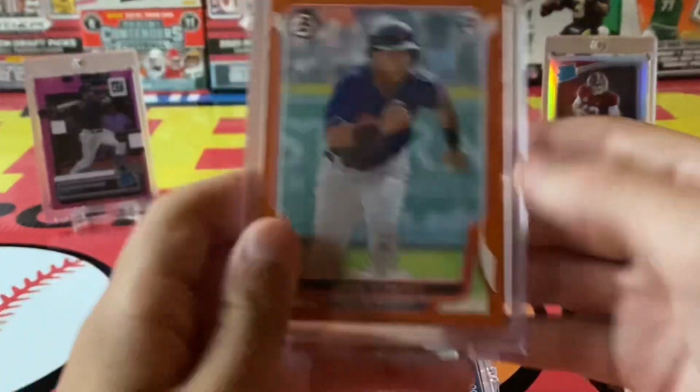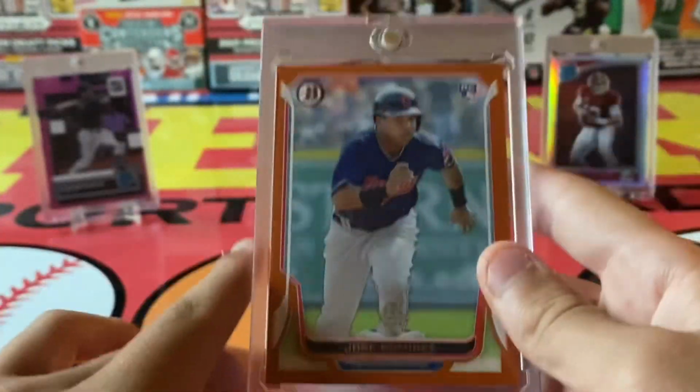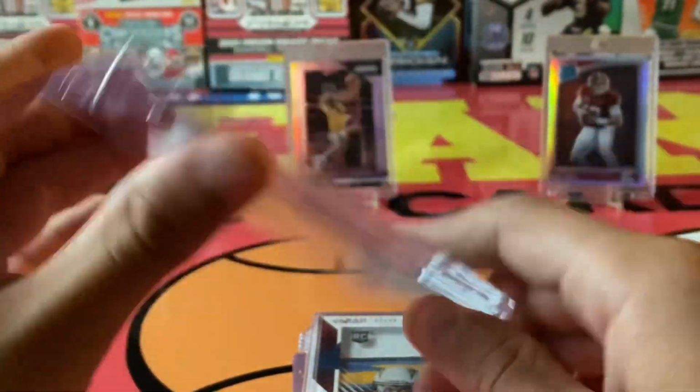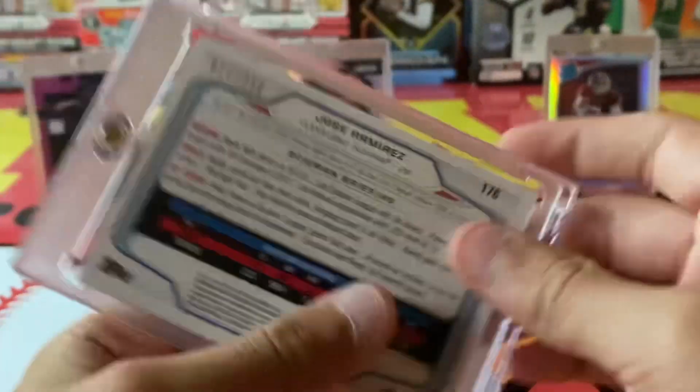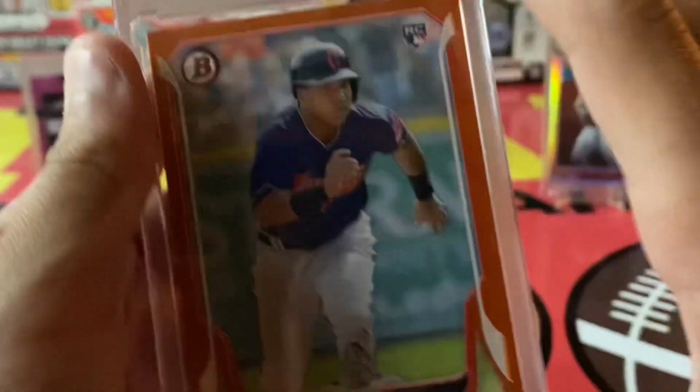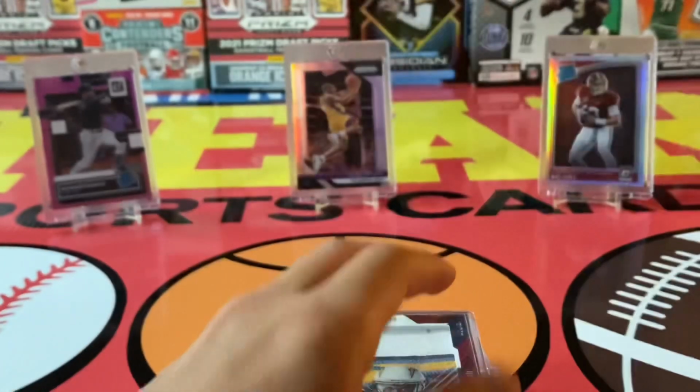So this is a Jose Ramirez Bowman rookie, numbered to 250. I got this for 10 bucks with a bunch of other cards at my swap meet. So I stole this. It's a big deal. Numbered to 250 on the Jose Ramirez orange Bowman rookie.